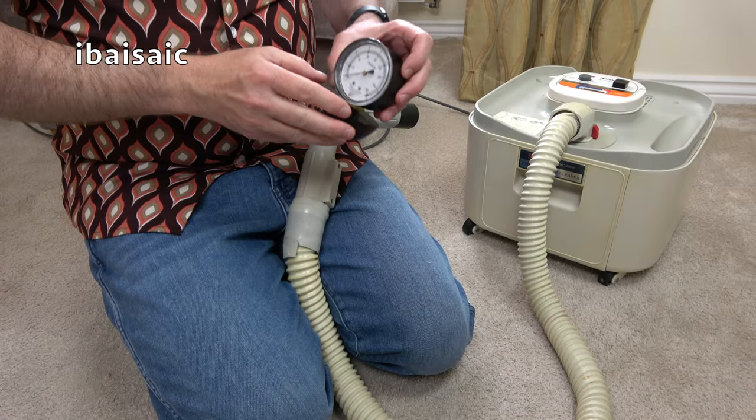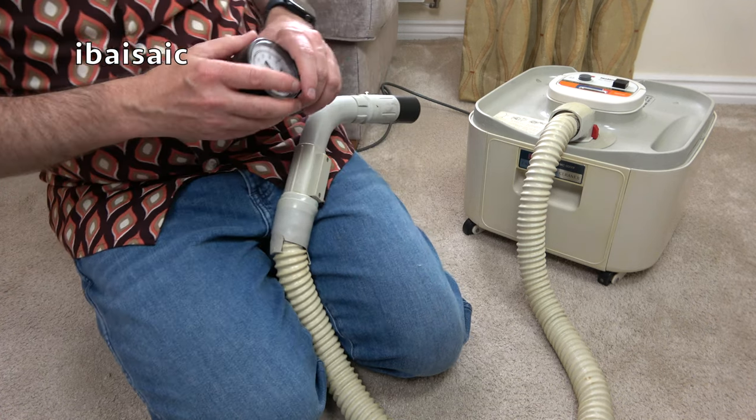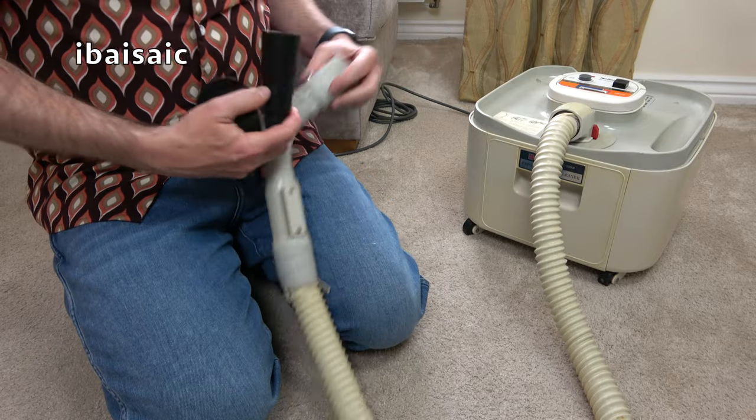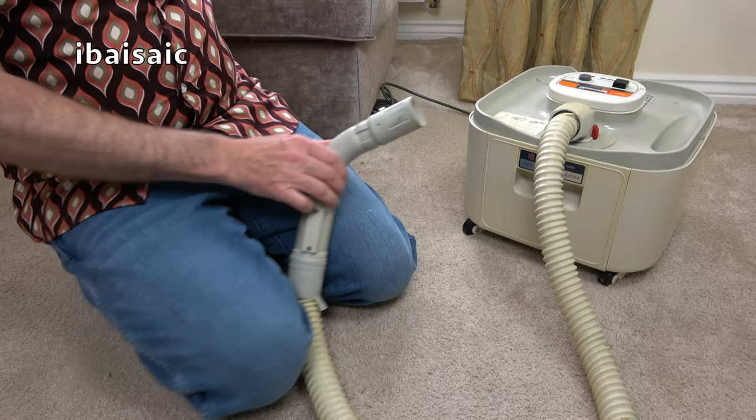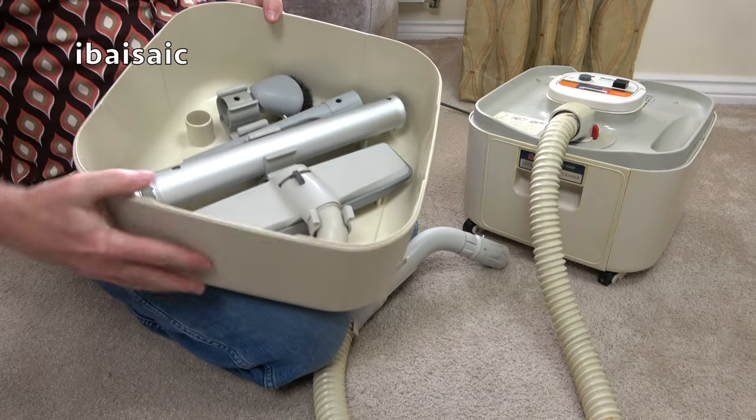Well, that was a very respectable 72 on the gauge for sealed suction. Yeah, that was surprising. Not bad at all. Right. I don't think it's going to like the plush pile carpet, but we'll give it a go.